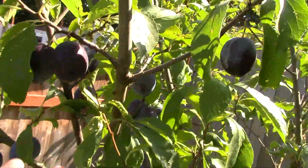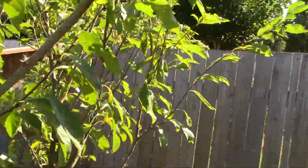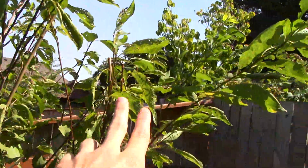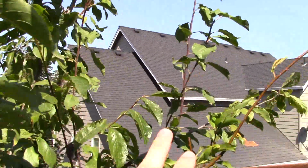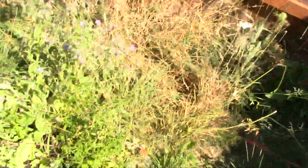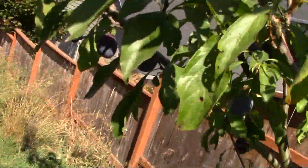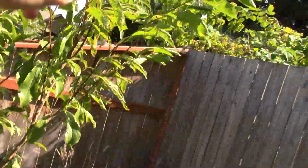I got a good crop of plums on here. These are sweet plums, or Italian plums, whichever one you call them. And this is a 3-way plum, so this side over here that I cut that little piece off of is a Santa Rosa plum. And then over on this side here, which just finished producing its plums, I believe is, what is it? I forgot. Oh, sugar plum. Sugar plum, and these are the Italian plums on this side. So we have the sugar, the Italian, and the Santa Rosa.